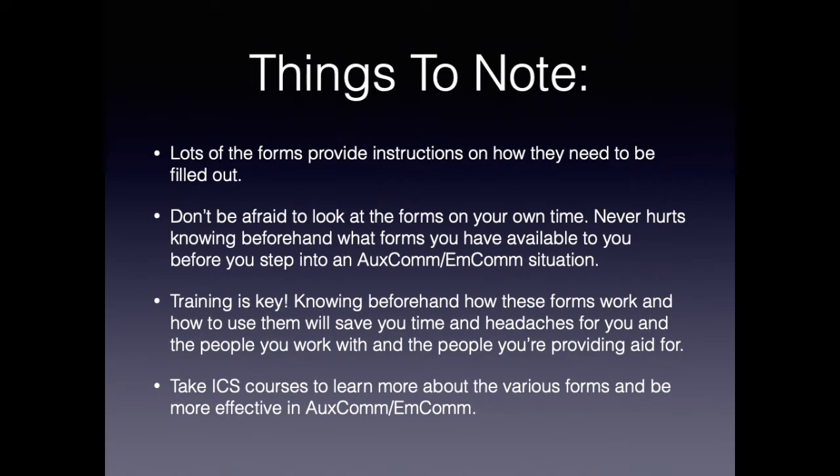Some things to know about these forms though. As I said, there are lots of them, and most of them will have instructions on how to use them, which is great. I think the big thing to note here, and these 3 final points are huge: don't be afraid to poke around the forms. You're not going to hurt anything just by looking around and viewing the forms in your browser.